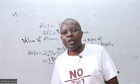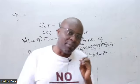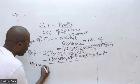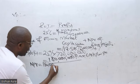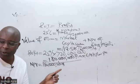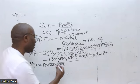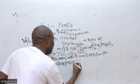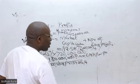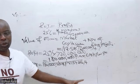Because we want to discount this and get the NPV, net present value, this is the model I'm going to use. My net present value will be equal to 180 million, and because this 180 million is a repetitive, annuity figure, I'll multiply it with the PV annuity factor at 20%. For how many years are we going? The project's lifespan was given to us as 4 years.